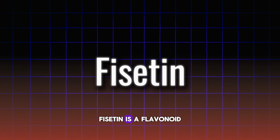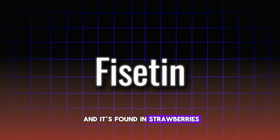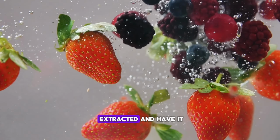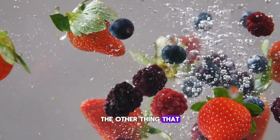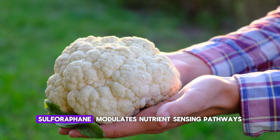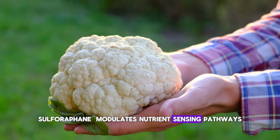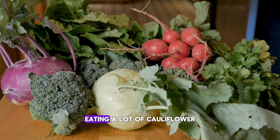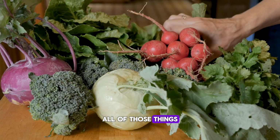Now, some of the senolytics are, for example, a compound called fisetin. Fisetin is a flavonoid and it's found in strawberries. This is a very strong senolytic compound. You can get it extracted and have it as a supplement. The other thing that comes naturally from food is sulforaphane. It's normally found in cruciferous vegetables. Sulforaphane modulates nutrient sensing pathways like AMPK. And this is where eating a lot of broccoli, eating a lot of cauliflower, all of those things come into use.